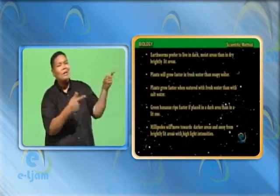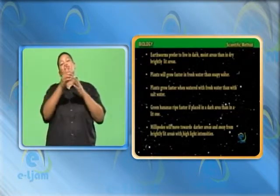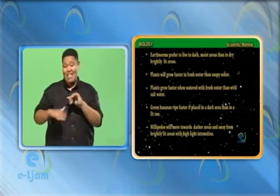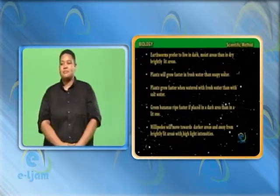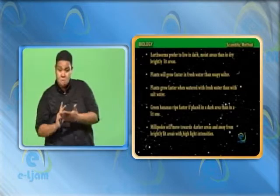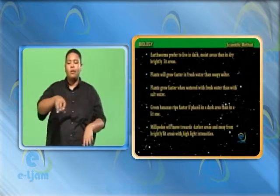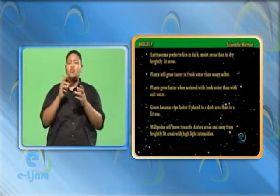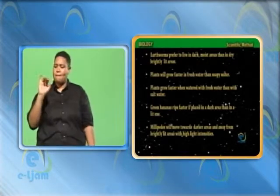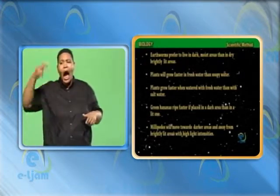Here are some hypotheses related to the questions stated above, along with some additional ones to guide your thinking. Earthworms prefer to live in dark, moist areas than in dry, brightly lit areas. Plants will grow faster in fresh water than soapy water. Plants grow faster when watered with fresh water than with salt water. Green bananas ripen faster if placed in a dark area than in a lit one. Millipedes will move towards darker areas and away from brightly lit areas with high light intensities.